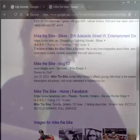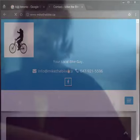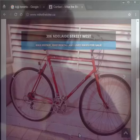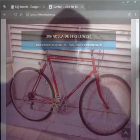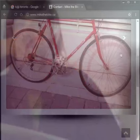I'm gonna finally go to Mike the Bike's page and just do some bike shopping. Mike the Bike is a good place to go. Oh, right away! Look at this! Right away, they got what I'm talking about. So if you don't want curly handlebars, he's got this type of stuff.